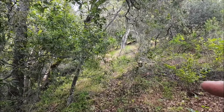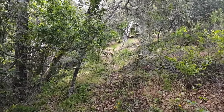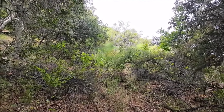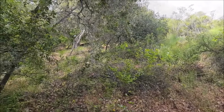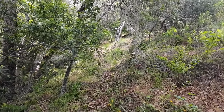Up till now, the trail's been following the ridge, but now it's cut over, and it's kind of just side hilling up the ridge. Because if you go up to the ridge, you hit that stuff. So yeah, whoever built this trail knew what they were doing. So this was one of the first trails that I started noticing. It's like this trail, there's no brush.